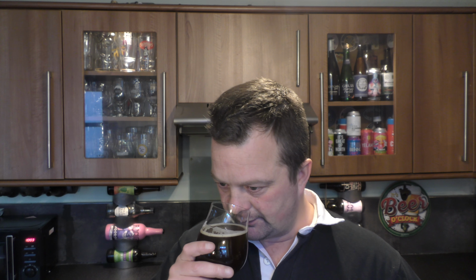The taste. Aroma, taste. I'd say lots of licorice, lots of plum, lots of fig, lots of prune, a big malty brew. It's quite bitter on the back end. There's a quite substantial bitterness launching on the back of the palate there.